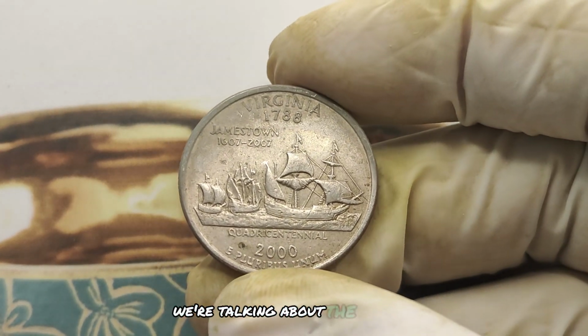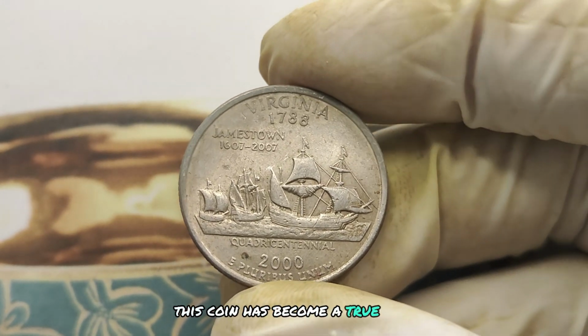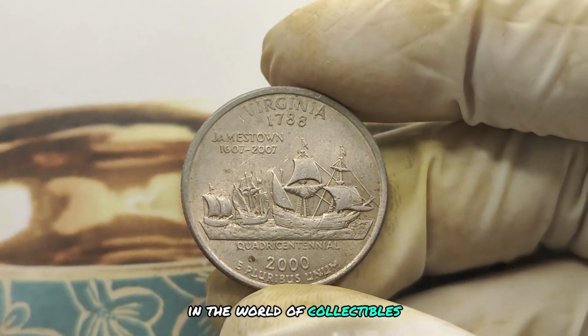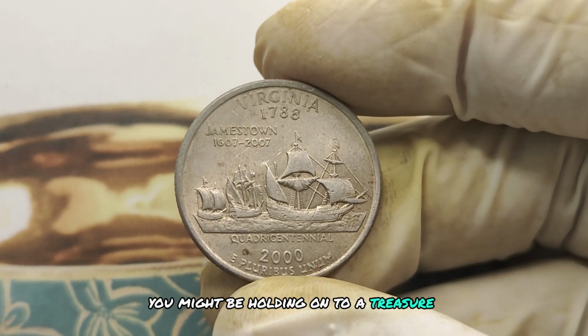We're talking about the 2000 P Mint Mark Quarter Dollar coin. This coin has become a true gem in the world of collectibles. And if you've got one in your collection, you might be holding onto a treasure worth millions.